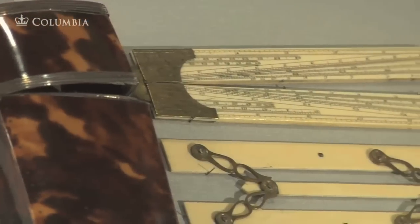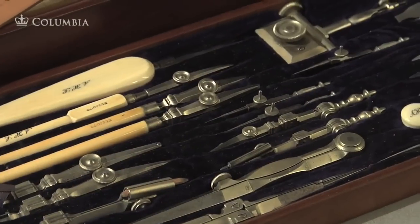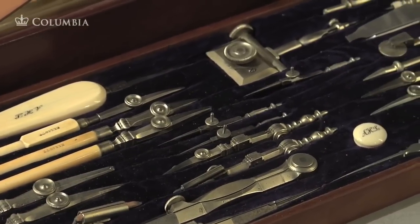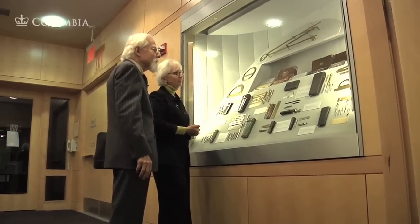And it's not terribly different from the set that I use to create architectural drawings. Sets somewhat like this one and larger sets in wooden boxes form a part of the Avery collection of drawing instruments.